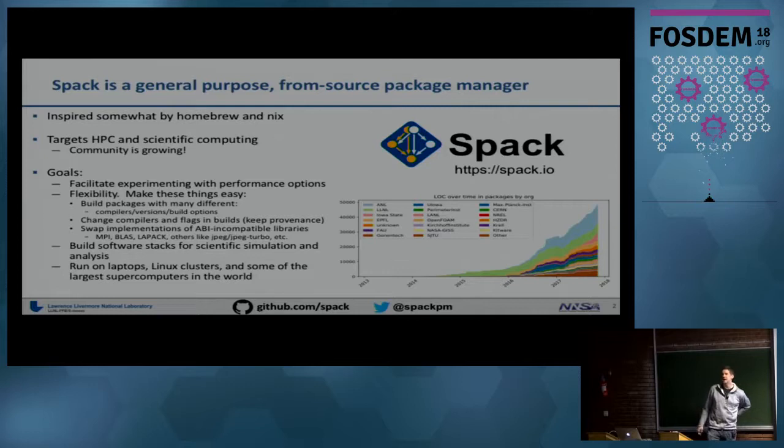The goals of Spack are a little different from maybe some of the other tools. We want to allow people to experiment with performance options. So we're not opposed to having you build something that no one's ever built before with Spack. We'd like you to be able to play with that and tune your software, get it working. And we want to make it easy for you to try different compiler versions and build options, change compilers and flags, and then swap implementations of ABI-incompatible libraries like MPI, LAPACK, and BLAS.